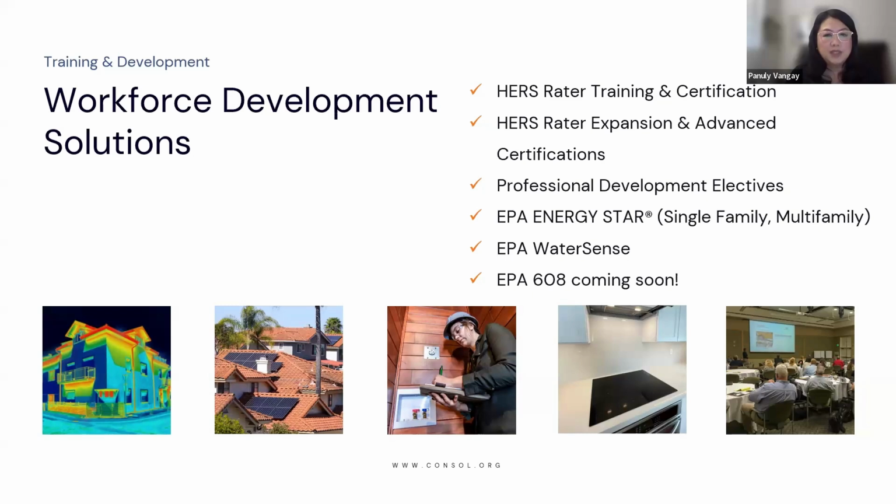And then once you become a certified HERS rater, there are different opportunities. There are above-code programs that you can get certified through, with the EPA Energy Star and WaterSense. There's also different training. You don't have to become a HERS rater for this, but it's part of the prerequisite that I'll speak about in a little bit: the EPA 608 that CHEERS is going to start providing in 2025. Next, please.